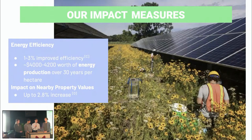So for our impact measures, as Autumn mentioned before, the implementation of plants beneath solar panels has shown to improve the energy efficiency of the solar panels. For example, from a study from the National Renewable Energy Laboratory in 2017, they're able to show through the use of crops and plants underneath solar panels, would cool down the solar panels up to 9.1 degrees Celsius throughout the year, and that resulted in up to a 3% increase in efficiency for the solar panels.